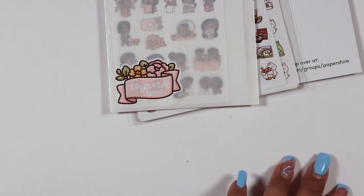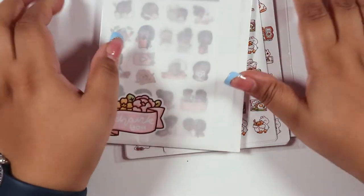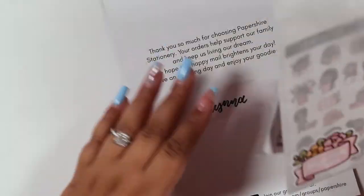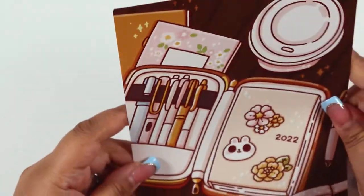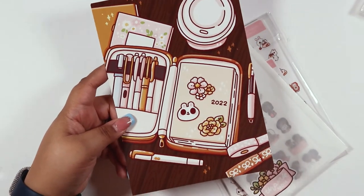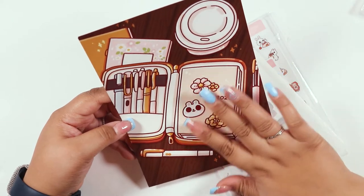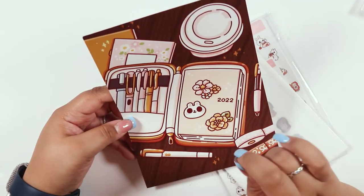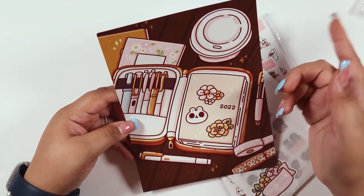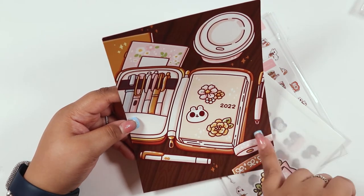3, 4, 5, 6. I actually have, I think, 6 things to show you guys, 6 orders, I mean, not things. So then the next order is from Papershire. Oh, I love this journaling card. I'm gonna zoom y'all out a bit so you can see it. So we have the Hobonichi inside of a little pouch with some pens and some highlighters, of course. And this is a highlighter and some washi tape and another pen.